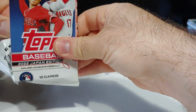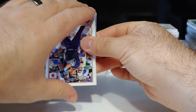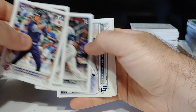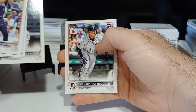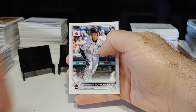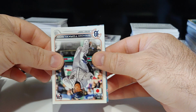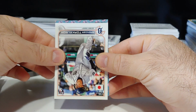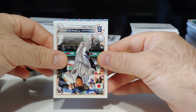We're still looking for our first cherry tree or parallel. Looks like we got a cherry tree coming up in this pack. Nick Castellanos. There's a Brian De La Cruz rookie. Juan Carlos. There's a Torkelson rookie card. And let's see who we got here. I'm trying to complete the set. I still need Wander, it's a rookie card. See what team we're working with. It's going to be the Rays. Come on, please be Wander.